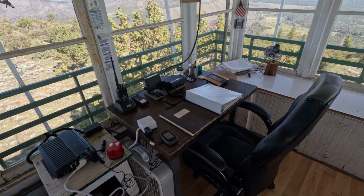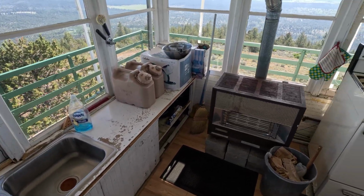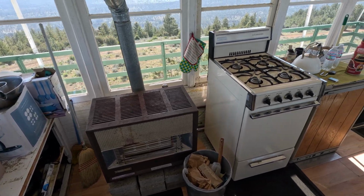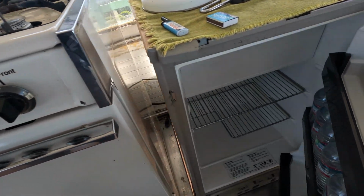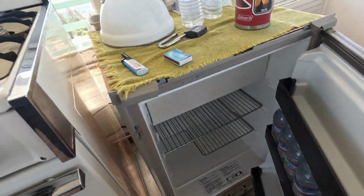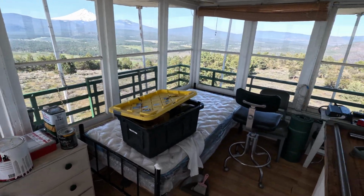Here's the radio, my really nice chair, cabinets, my propane heater that actually works, so I got that set up yesterday, my stove, which that's all working, and I do have a nice little mini fridge, which should have just enough storage for me to get a week's worth of cold groceries. I plan on heading out pretty much every week, go and do stuff.